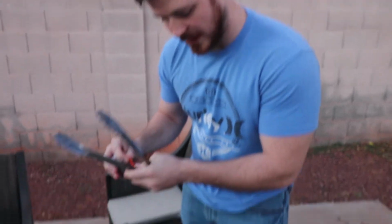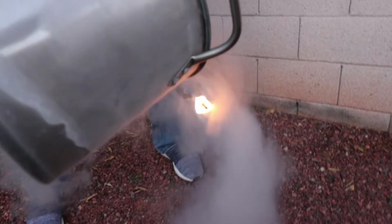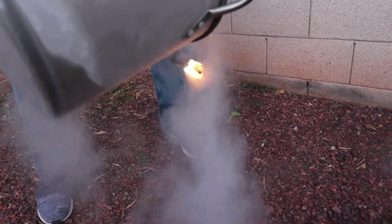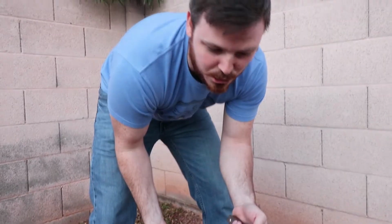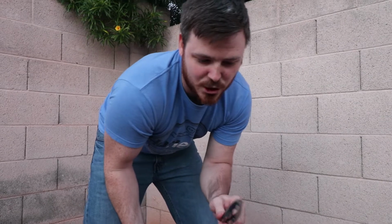And we'll pour some of this liquid nitrogen over it. Yeah, I think it's just too short. I'm 98% sure that this would still work. All right, now let's go back inside and see what else we have.